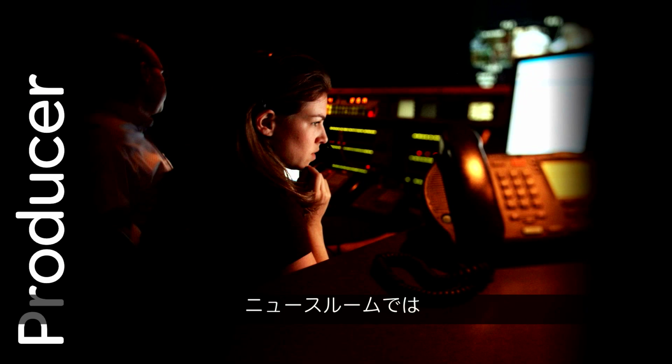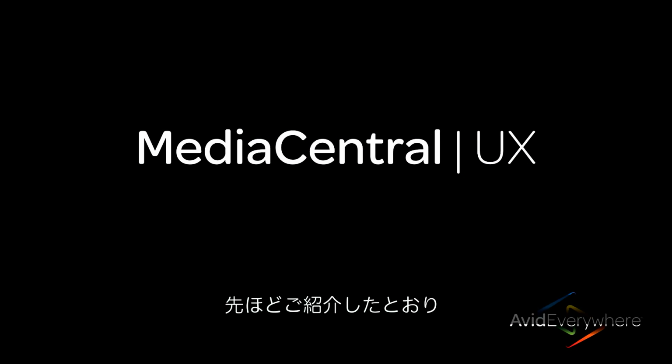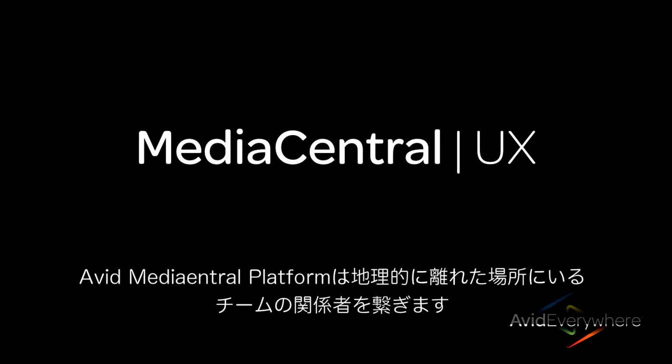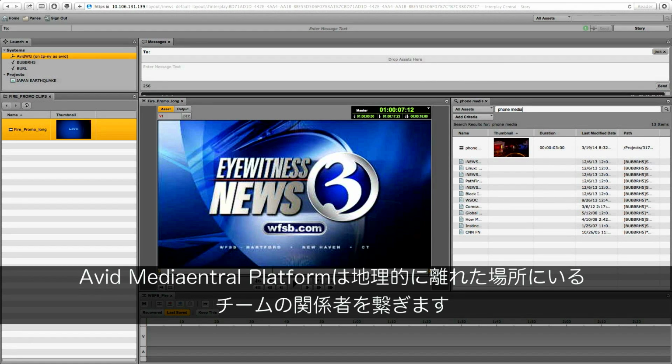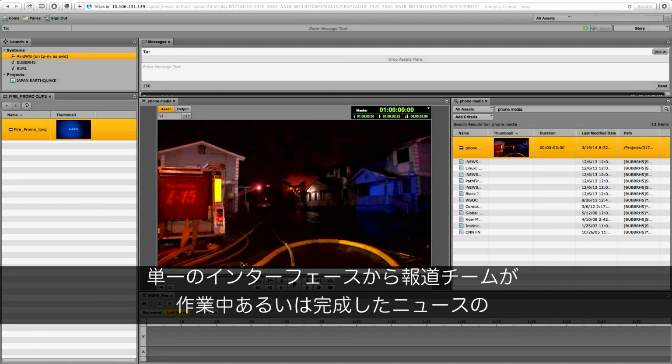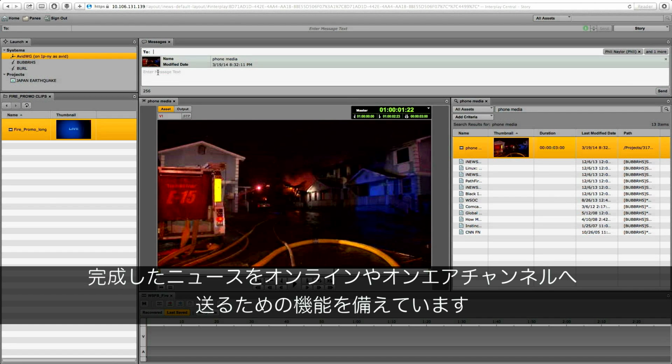Now back in the newsroom, the producer is logged into Media Central UX. And as we saw previously, the Avid Media Central platform provides tools that connect members of geographically distributed teams to each other and their audience. For news teams, it provides a unified view into news stories, video assets, video sequences in progress or completed, and tools to push finished stories to online and on-air channels.